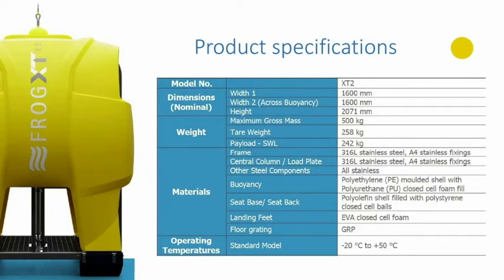Good afternoon, everyone. I will drive you through the main product specifications and also the operating parameters of the XT2 carrier today. As you can see, this is a product with a very small footprint. It's 1,600 mm by 1,600 mm and a height of 2,071 mm.